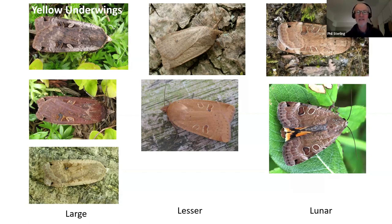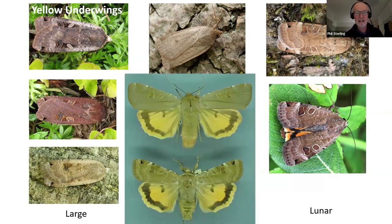and at rest, the leading edges of the wings are rarely parallel, and the whole moth looks a chunkier, thicker set moth. There are a couple of set examples here. You can see just how much the lesser yellow underwing at the top is a broader winged moth, and the lunar yellow underwing below, a narrow winged moth.